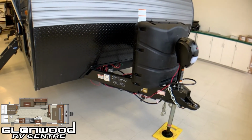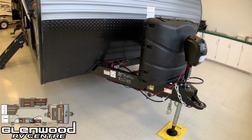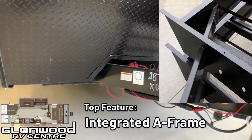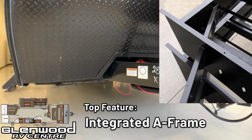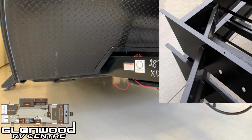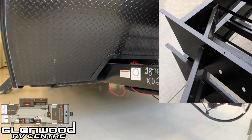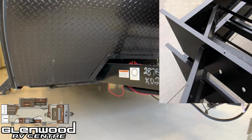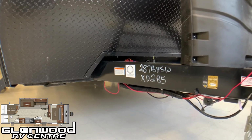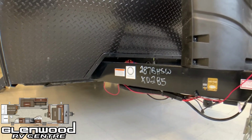Looking at the A-frame, so Jayco custom engineers all of their frames. And one of the reasons they do that is so that they can have this integrated A-frame. And what I mean by that is that the front A-frame of the trailer goes through that front cross member and attaches further on along the side of the I-beam structure of the frame. The reason they do this is that it's more structurally sound, but it also allows for a taller interior without a taller exterior. So they can get that extra interior height without just having to raise the entire box of the trailer.